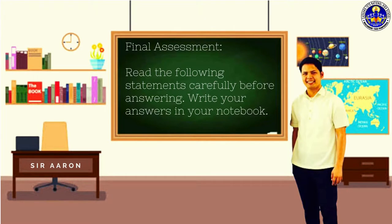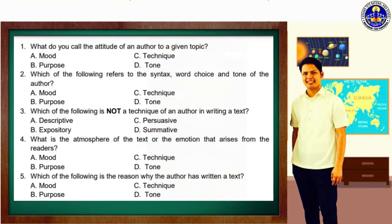Now, let us evaluate your overall learning using your final assessment. Read the following statements carefully before answering. Write your answers in your notebook. Let us now answer this 10 multiple choice item test. For number 1, what do you call to the attitude of an author to a given topic? A. Mood. B. Purpose. C. Technique. D. Tone.